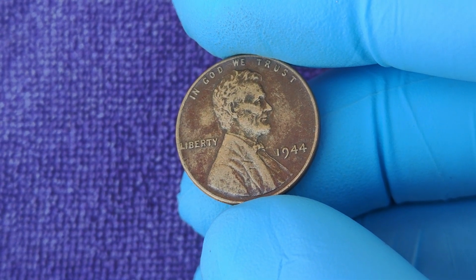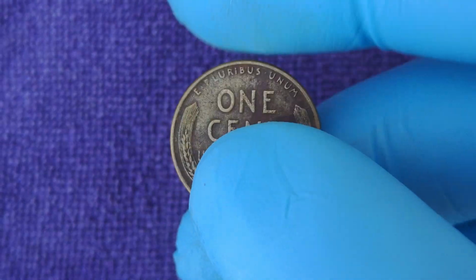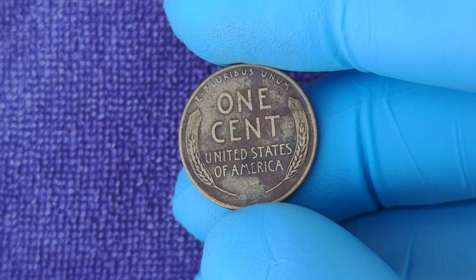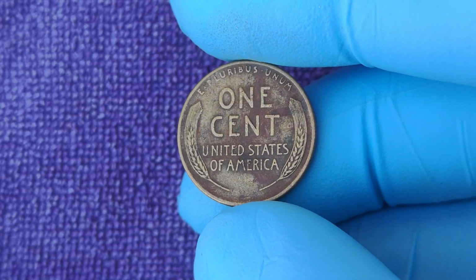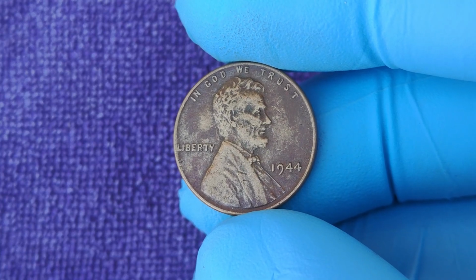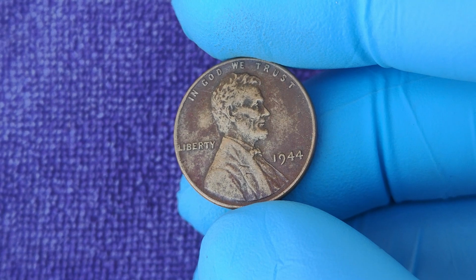But this is where things get interesting. While the standard 1944 copper penny is common, rare mint errors and special varieties can be extremely valuable. And when it comes to coin collecting, condition is everything. The difference between a worn coin and a pristine example can mean the difference between pocket change and thousands of dollars. Collectors grade coins on a scale from poor to mint state.